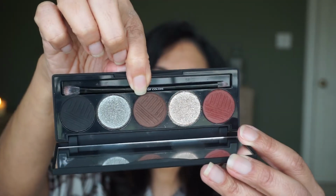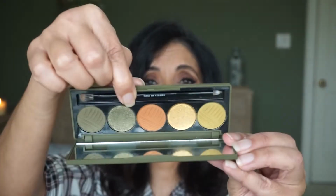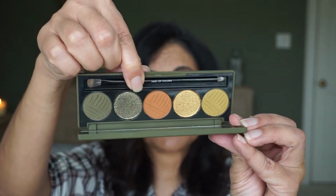Now this one's another name that I have a hard time saying, Smoky Soiree. This one I like just a little bit more than Cutting Edge. I like this one too, but I prefer the Smoky Soiree. There are the shades in that. You can really make a beautiful smoky eye look with this palette. Now the Cutting Edge palette, it's another beautiful palette, but I like the Smoky Soiree better.